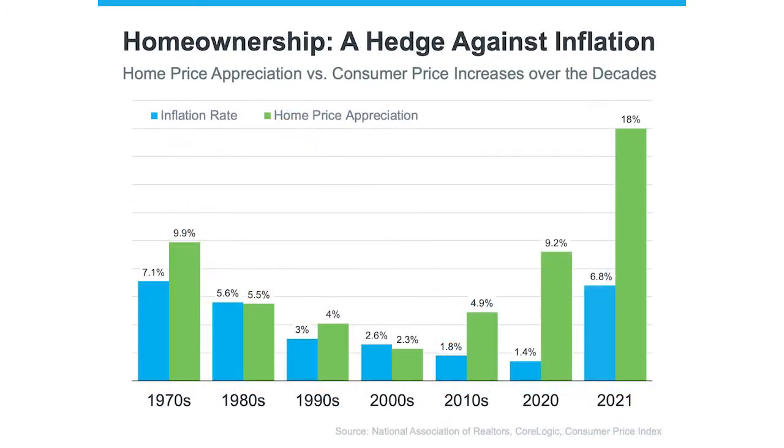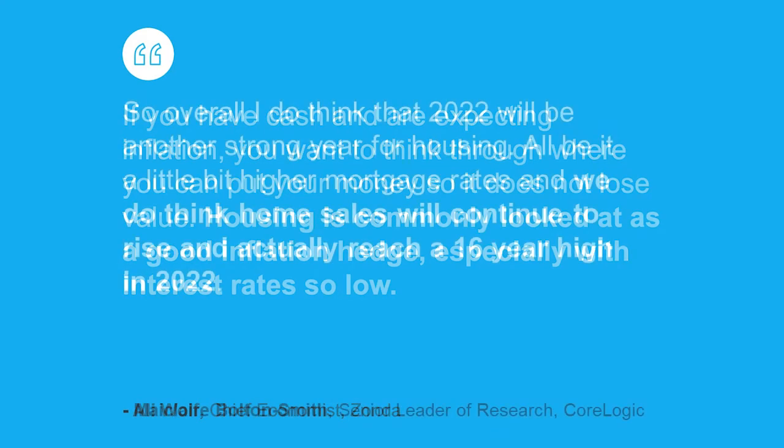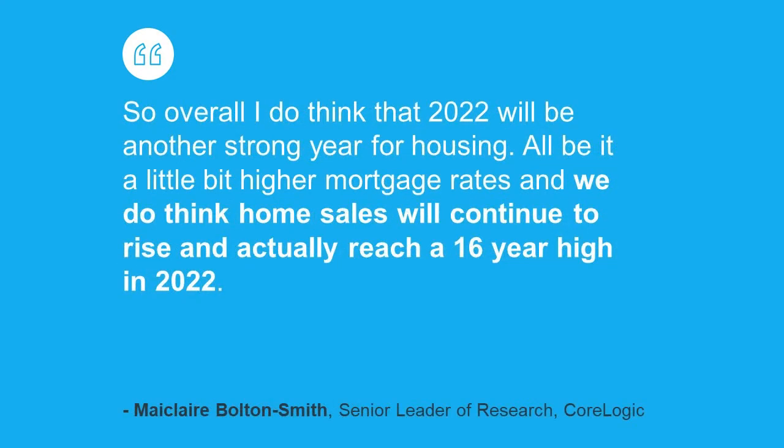Now, when we consider home appreciation versus inflation, look at what an asset real estate is as we consider 2021 current inflation. And all the way back to the 70s, it has been a great protection against inflation when we know inflation is rising. And this economist says it will be a hedge against inflation, especially when interest rates are low. This economist says that even with slightly higher mortgage rates, home sales will rise and actually hit a 16-year high in the U.S. in 2022.